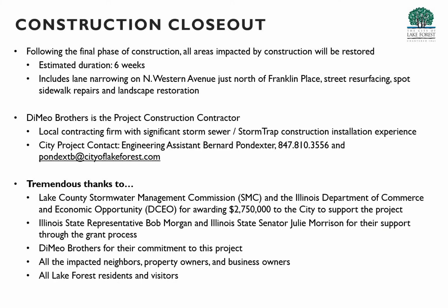With regards to the construction closeout, following the final phase of the project, all areas impacted by the construction will be restored. We are estimating that that will take approximately 6 weeks, and it's going to include the resurfacing or repaving of all of the streets impacted: Franklin Place, Thomas Place, Burr Oak, Alden Lane, and Western Avenue. It will also include spot repairs for sidewalk and curb, as well as any of the grass parkway areas that were disturbed. The contractor will address and fix those as well.